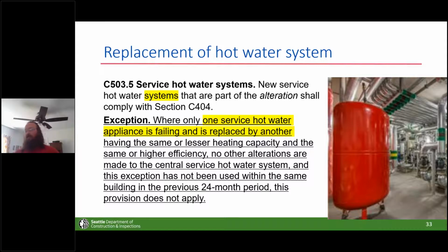At some point, there will be the need to switch over and modernize to comply with C404. And when that happens, each building, there's no silver bullet solution here. I wish I could tell you, hey, here's your answer, but it's not. Each building is a snowflake. When that happens, you just have to be prepared for some potentially very significant changes.